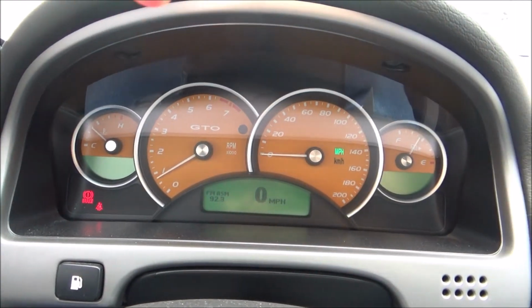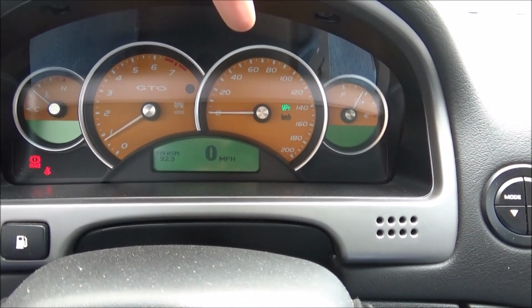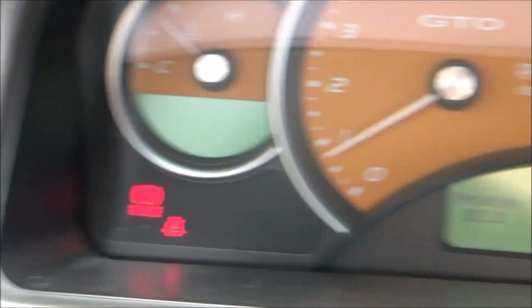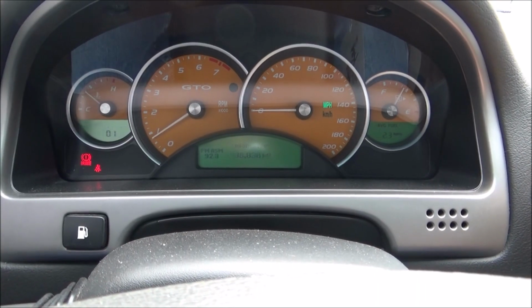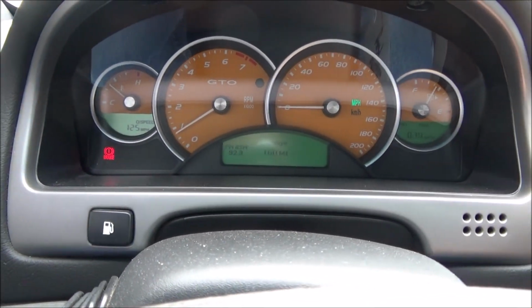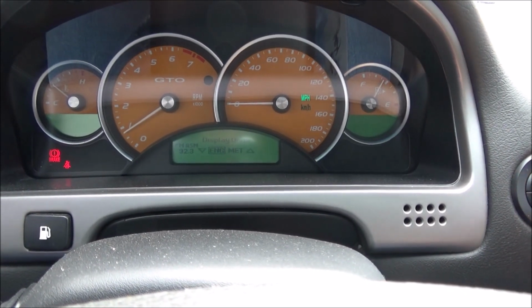We have orange-faced gauges. You have your tachometer and speedometer and your fuel and temperature gauges. Then you also have some digital info displays, which you can go through via these controls right here. With your odometer, trip computers. All 3 displays will display different things. And you have some settings to go through.